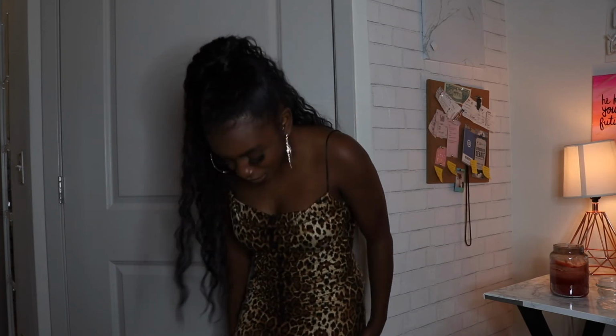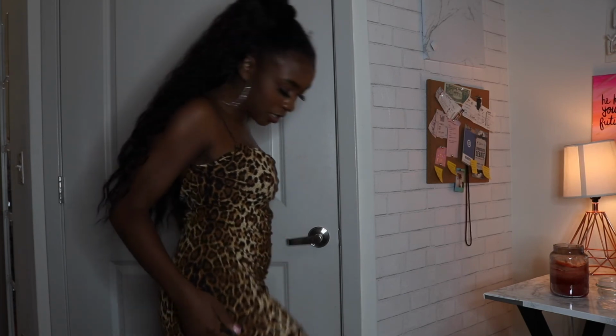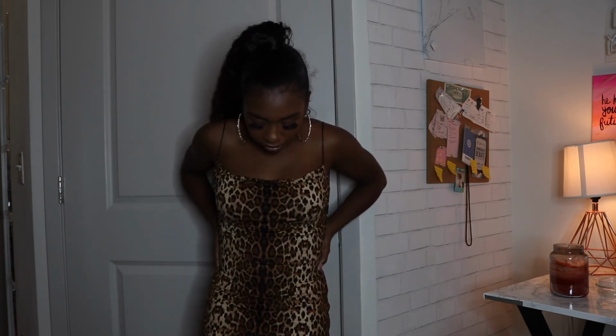And the final thing in this haul is this cute little cheetah print slip dress. It is like the perfect length. It comes right above my knee. It has these slits on both sides. And I was kind of nervous that this wasn't gonna fit, but it fits. The straps are a little bit big, they keep falling down, but that's an easy fix. But it fits really nicely everywhere else.